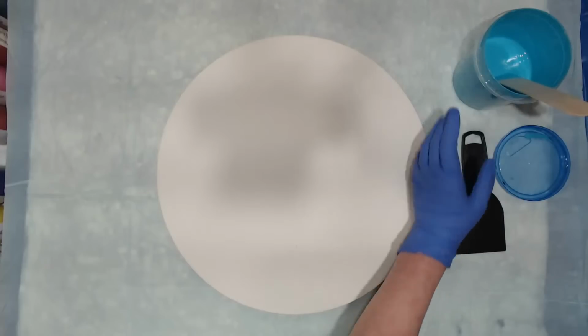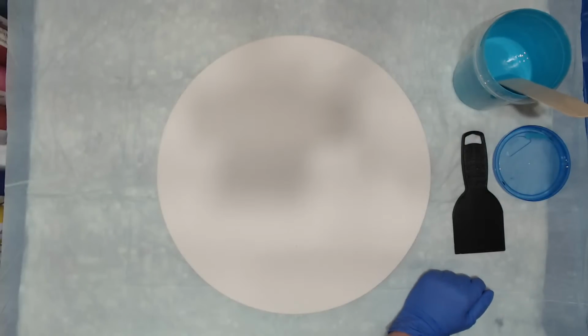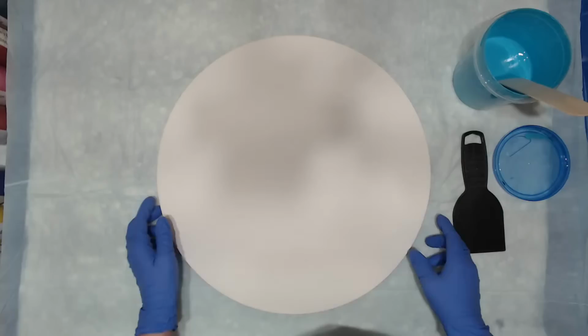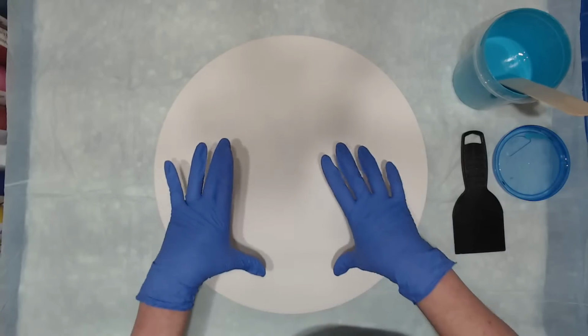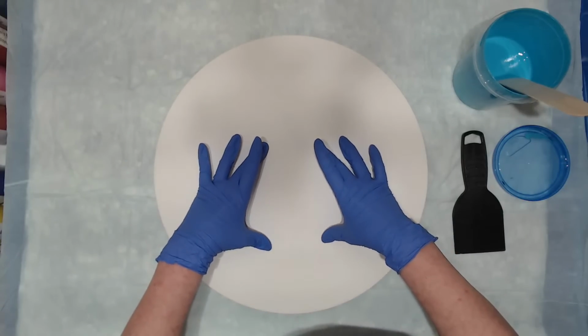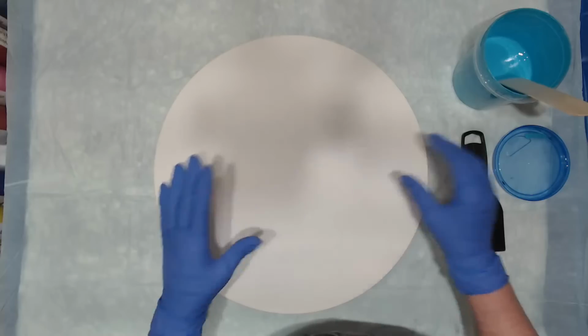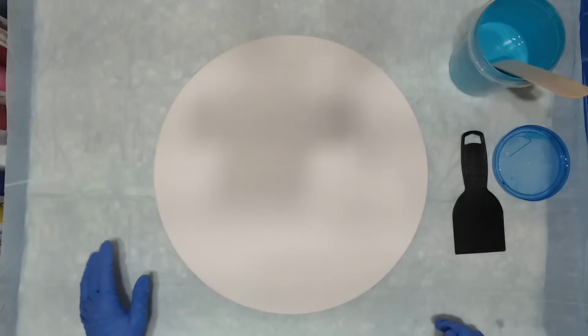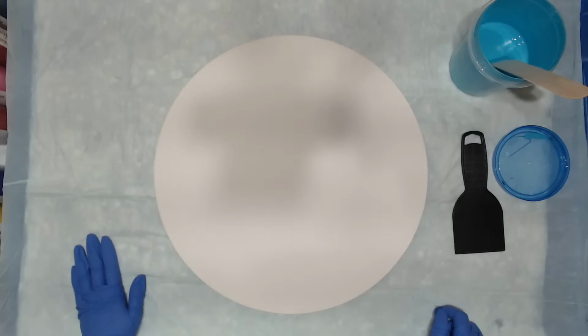Cheryl says, what about a black base or a Payne's gray base? I've done them with Payne's gray. They don't come out as good. Black works okay, but you really have to have colors that are going to pop with the black. So what we'll do now is pick out the colors for what we want to break through the Sleeping Beauty turquoise.